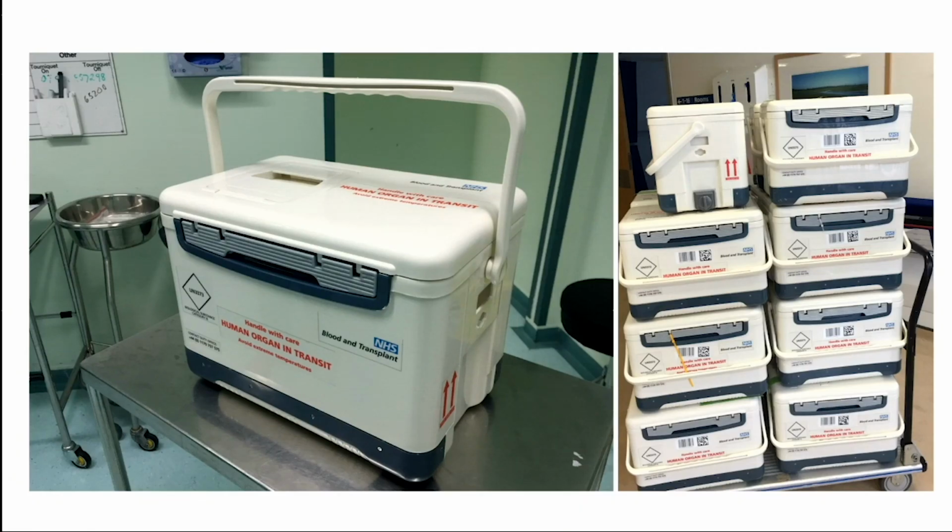So for those of you that work at the Churchill, this is a fairly familiar site outside the theatres, particularly if Sanjay's been on call for the weekend. That's a post-Sanjay weekend on the right-hand side there, which is the mainstay of how we store kidneys in the UK at the moment. So we put them in ice boxes, so cold fluid in ice, cooled down to about 4 degrees. And this is what we've been doing probably for about 30, 40, 50 years in the UK, since we started transplanting routinely in the 1960s, 1970s.